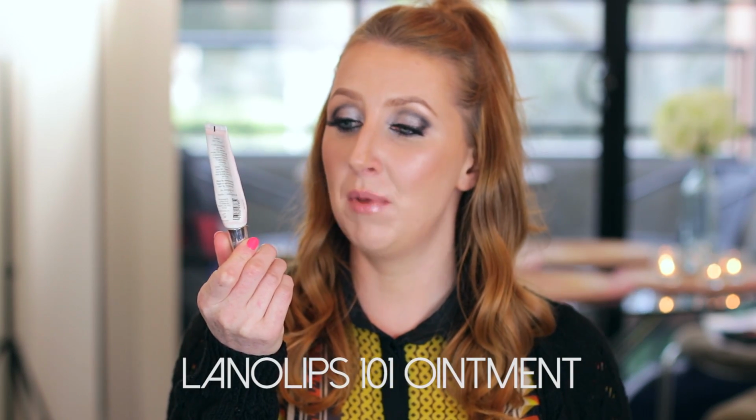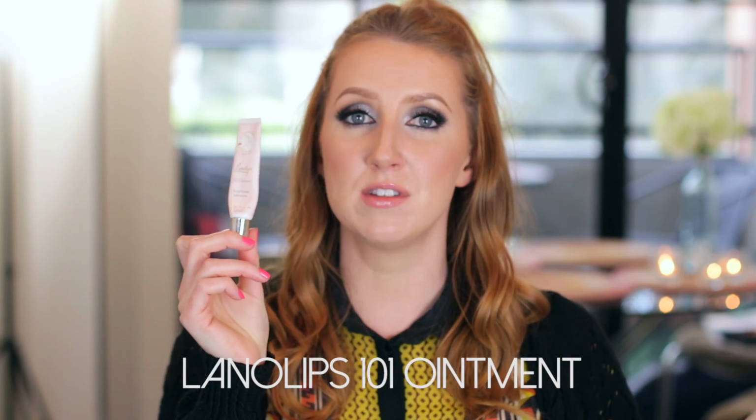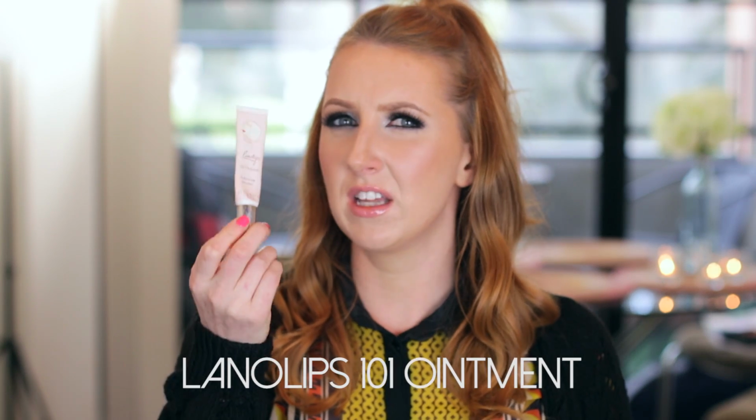So the first topic is favourite balm or lip treatment, and this is a really easy one for me. I didn't have to think about it at all. It is the Lana Lips 101 ointment. This is the best lip balm I think I've ever used, and it's the only one that I've consistently used. Like, I have literally used this up. You can see I only have a little tiny bit left. This has gone on like 4 long haul flights with me.